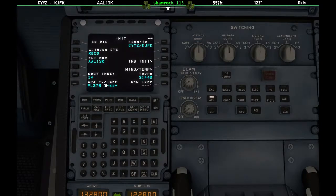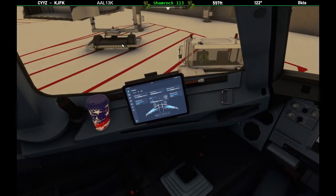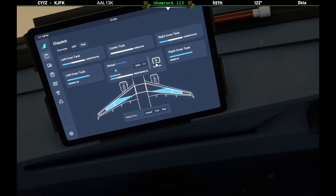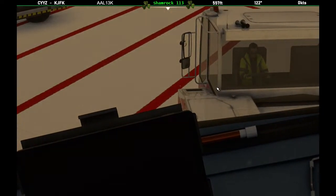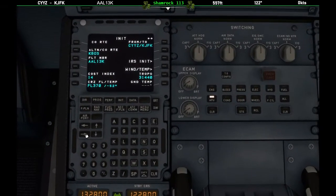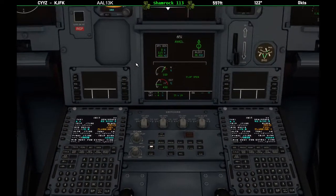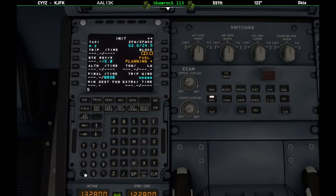Okay, and our fuel, I assume, is... Oh, jeez, I thought we were rolling back there. Is it just the jetway? Okay, we got our fuel on board. Perfect. And that's all I need you for. Good night. Okay, and our fuel is correct. 5.9. Perfect. 5.9 tons to get us to New York.